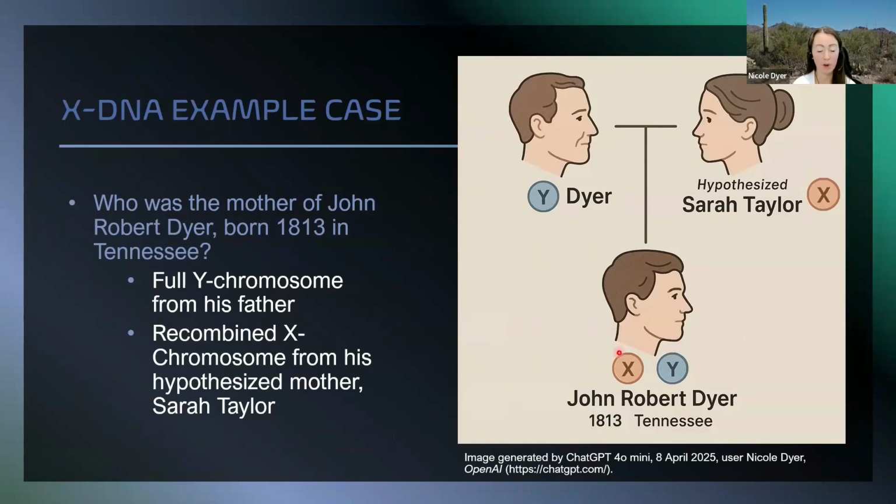And so John Robert Dyer would have received his Y chromosome from his father and his X chromosome from his mother. The X that he got from his mother is going to be recombined from both of her parents. So it could have DNA from both her father's side and her mother's side. So the Taylor side and whatever other side. And so, yes, the X would be passing to John Robert Dyer. And if he passes that to any of his descendants, then there are any living descendants who receive that xDNA, we can possibly look for their matches.